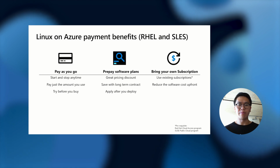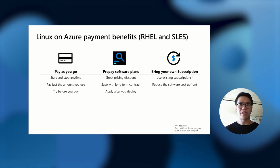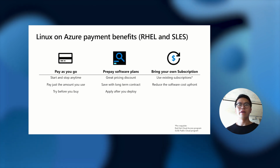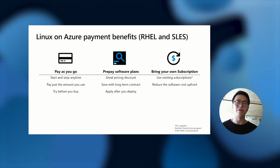They come with a great pricing discount, but the downside of that is that you have to commit to a certain amount of time. So you need to commit to either a 1-year or a 3-year length of usage to realize that full software discount. Another option to save costs is bring your own subscription.